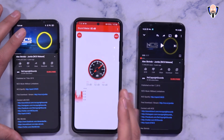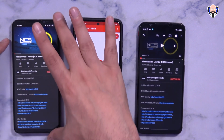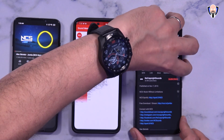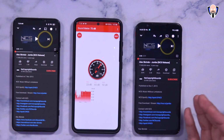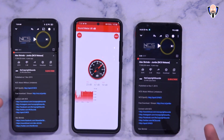So what I have in front of us essentially is a sound meter application. It's just measuring the sound in the office right now. I have both the volume on the Red Magic 5G as well as the Blackshark 3 running at 100%. So let's go ahead and bring them up. You can see both of them are running very high. The song that we're going to be listening to is called Jumbo by Alex Crindo. I just want to share with you guys obviously the experience, and then actually show for the most part that they both sound very good.